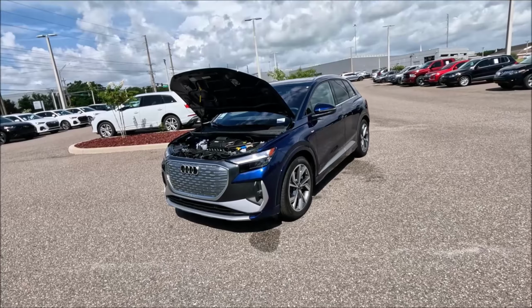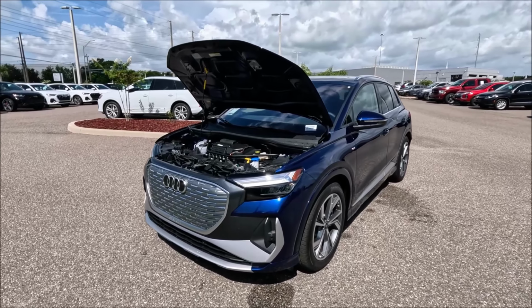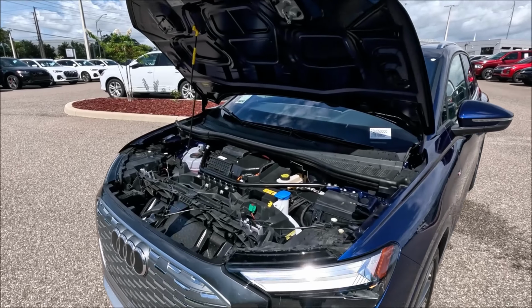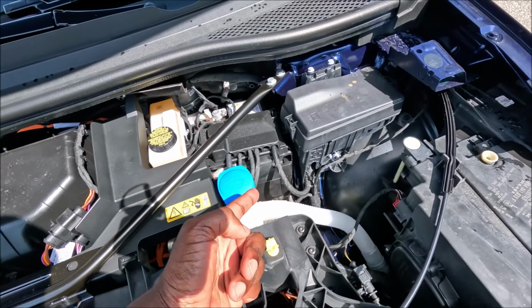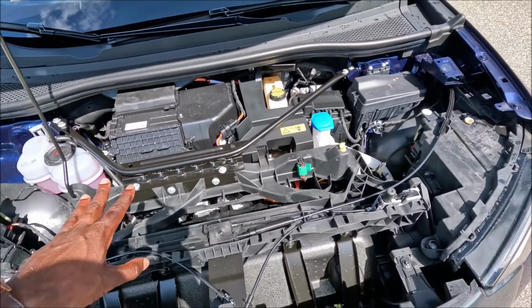Now, looking underneath the hood of the Q4 e-Tron, well, we don't have a front trunk, but we have plenty of space in the rear. I'll tell you guys more about that in just a moment. We do have access to our battery terminals and things like our windshield washer fluid and other reservoir fluids as well.